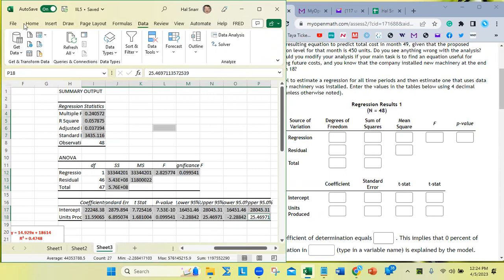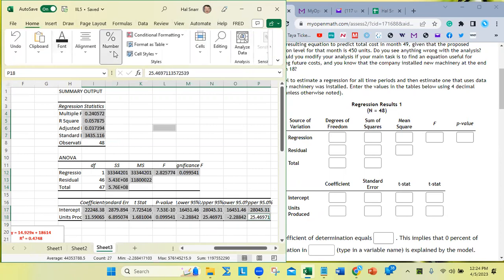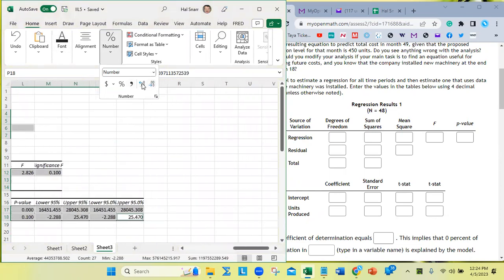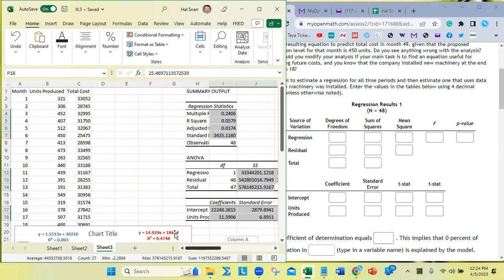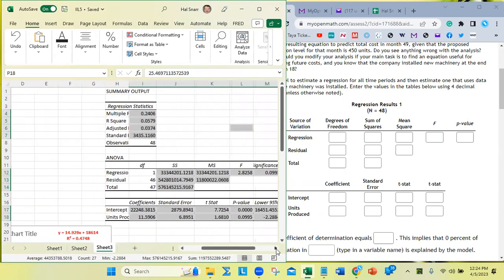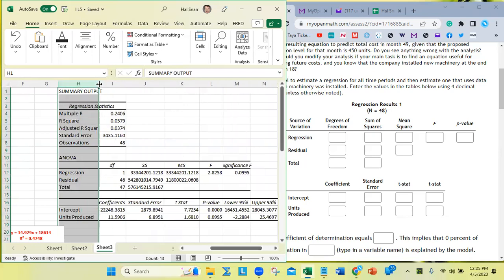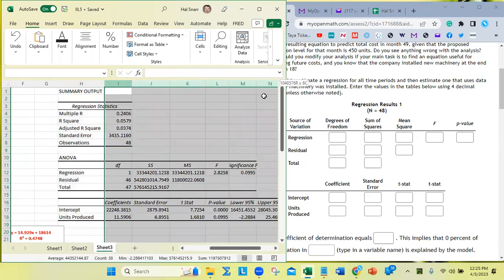And then I'm going to go up to home. I'm going to shrink the number of decimal places to 4. I want 4 decimal places. I want 48 here to have 0 decimal places. I want 1 to have 0 decimal places. I want 46 to have 0 decimal places, and I want 47 to have 0 decimal places because those are counting numbers, right? They're integers. I'm going to widen out column H and the other columns.